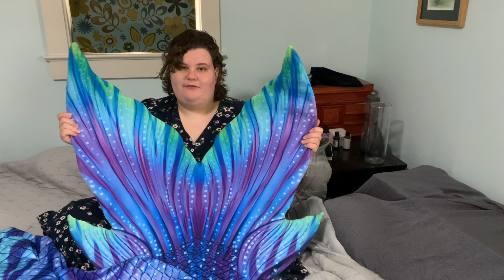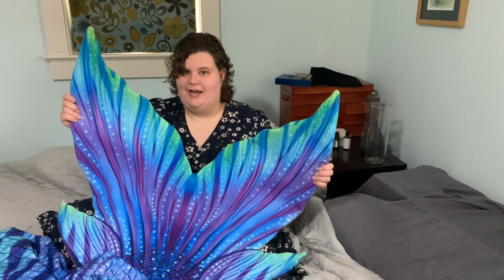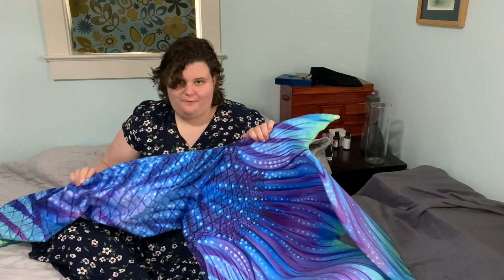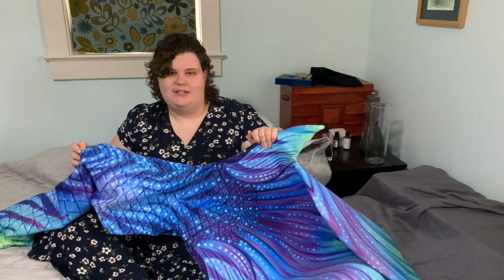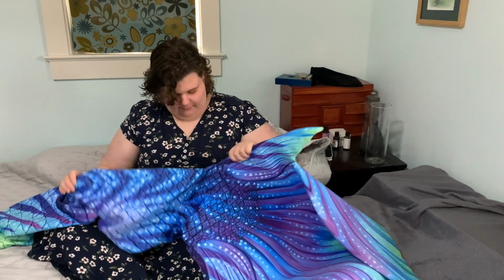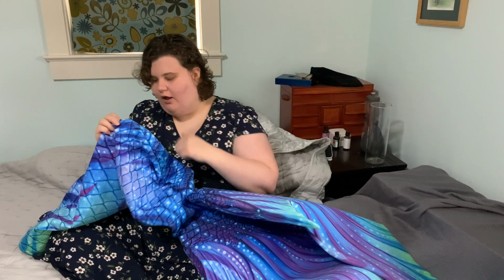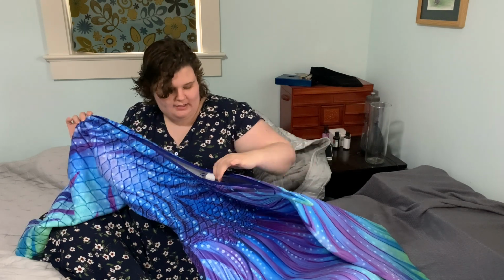Inside these flukes is a vinyl casing, just like before, although there have been some modifications to it in the new tails. To access the vinyl casing in these tails, we have to find an invisible zipper located on the side of the tail. As you can see, it's pretty much, like I said, invisible. You can't really tell it's there at all. This zipper, I believe, is longer than their previous zippers, which means that you can get the vinyl out of these tails super duper easily.